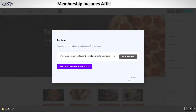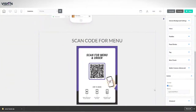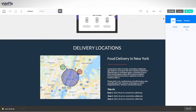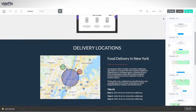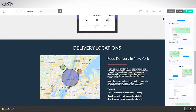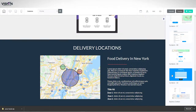We could either add a contact us page, but again, I really want to keep this one page. I want to make this really, really simple. So we just need to add a contact us option. Okay, so I'm going to go to add and then elements, and let's return, and then let's look for panels, and it says contacts. So you see here, we already have the option, and since we already added the map, we don't really need to again, but let's find, maybe this one looks good.